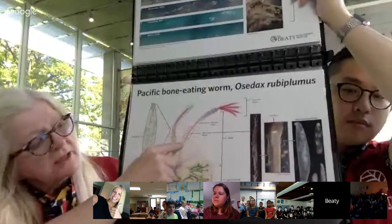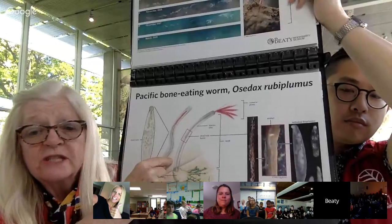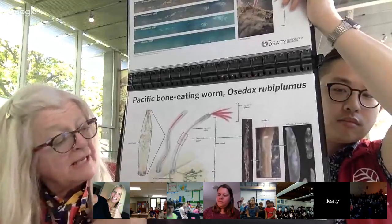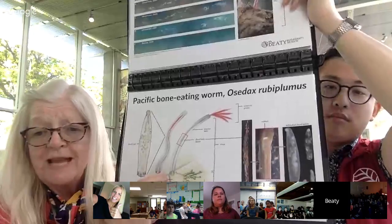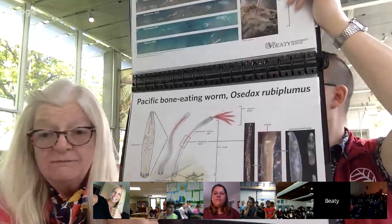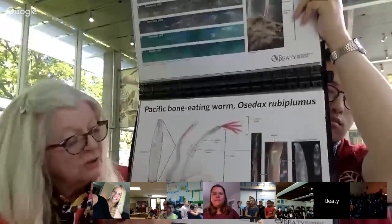We have a trunk that extends quite a distance that has glands inside. It has a heart. It has a circulatory system. It has muscles. But down here is this weird root-like structure, which is totally unheard of in an animal. And in there is where the female has an ovisac and produces lots of eggs. The green that you see around the root here is actually bacteria, and that bacteria is secreting enzymes which help to digest and eat the bone and the collagen inside the bone.